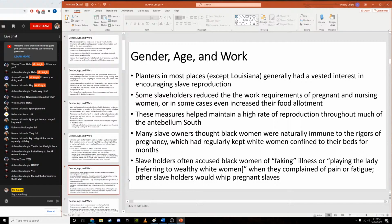But slave owners, whereas white women were regularly confined to their beds for months, either before they gave birth or after they gave birth, that same kind of treatment was not considered necessary for black women. So slaveholders often accused black women of faking, quote-unquote, illness or, quote, playing the lady, referring to wealthy white women, white mistresses of slave owners, when they complained of pain or fatigue as a byproduct of giving birth or being pregnant.